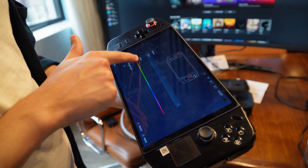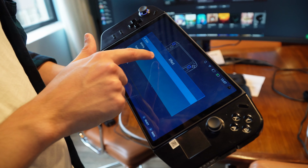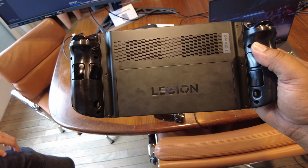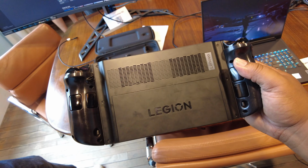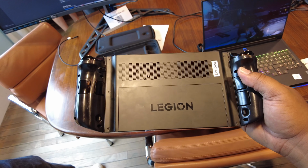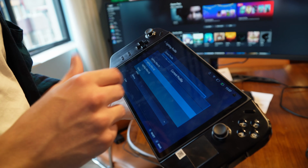Now, bearing all that in mind, this piano black, glossy plastic thing that's going on with the controllers, I don't like it, man. It's bare fingerprinty, bare smudgy. It just makes the whole unit feel mad cheap, even cheaper than the Steam Deck for some reason.